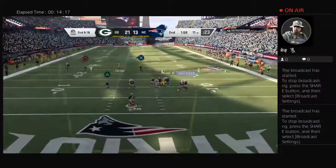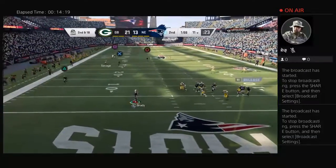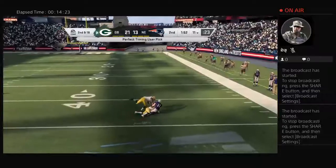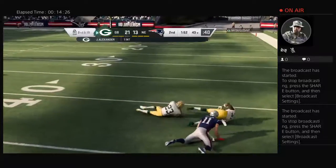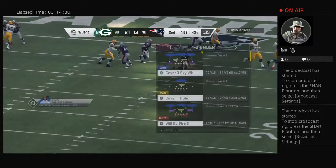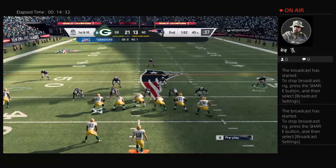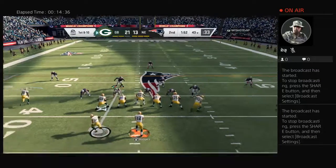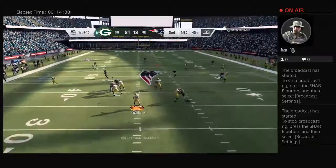They fake the handoff. Now Brady. Going deep here for Edelman. Into a double team, and it's intercepted. Picked off by Jair Alexander. And the possession is theirs at their own 43-yard line. They've got good starting field position as they come up here 1st and 10.